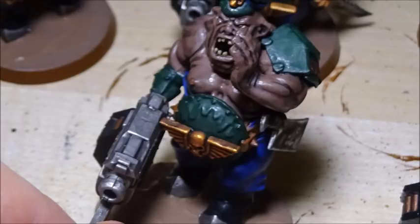It's mad. It's huge. I mean, 7 times 10. The plasma guns are 11 points each. It's 70 points, guys. It's 70 points for 10 Scions. That is mad.